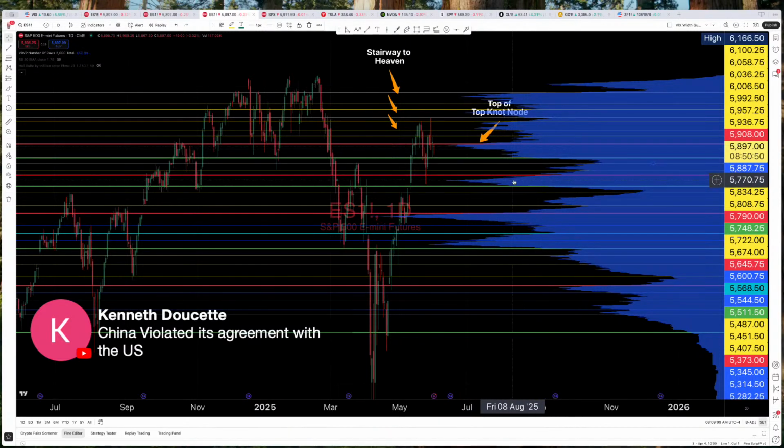That's the freedom node down here. I like giving it names because when I talk to the membership, it's easier to refer to things as nodes with names, monikers, rather than saying, oh, it's at this level and that level, because we look at it every day and we know where the levels are. We have our charts all set up, all marked up. So it's a lot easier to talk about it in terms of names. So yeah, that's the freedom node, that's the top knot node, and then these nodes up here I call the stairway to heaven.